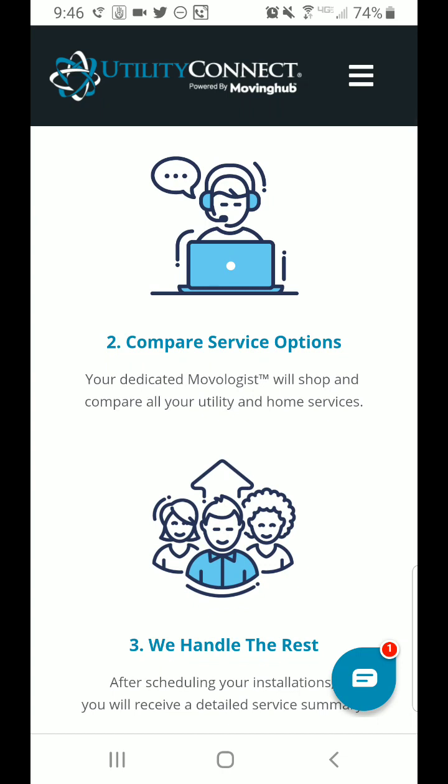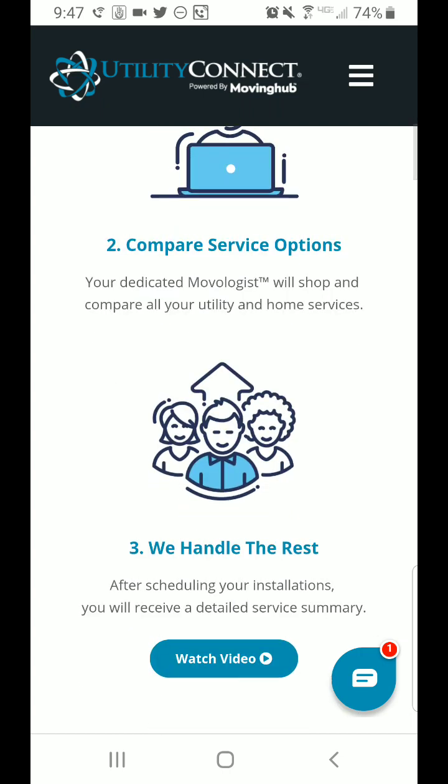So what you can see, we start enrollments, we compare service options. If they're getting serviced by AT&T and Verizon in their area, we will go over those two plans, get the pricing set up, we'll schedule their installation, and get everything done for them. So we are a fulfillment center. We don't sell off the customer's information, and they're not getting bombarded. They're actually dealing with a dedicated concierge rep within our Dallas, Texas, or our Tennessee call center who is walking them through the process.